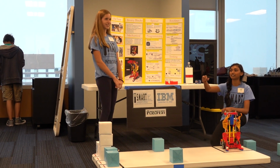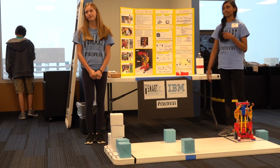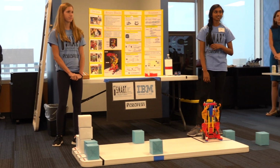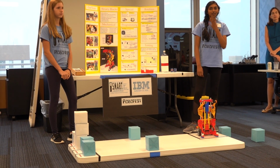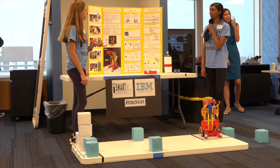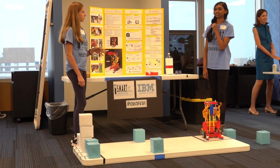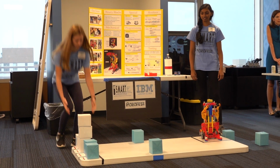What grade are you guys in? I'm in 9th grade and she's in 8th grade. How many weeks have you worked on this before World Championship? It took several months and our robot went through a lot of changes. So it was a lot of time and a lot of work.